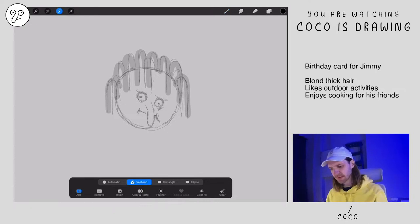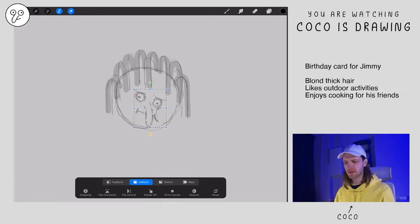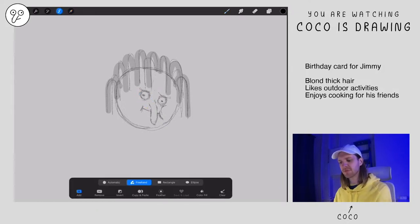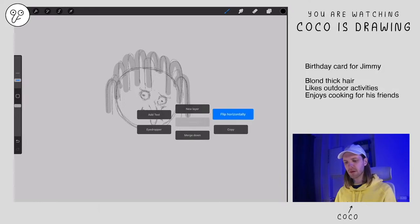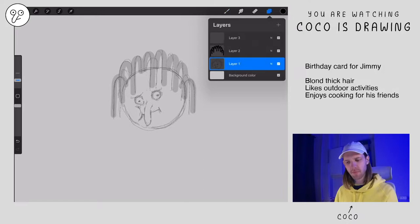So then I have the selection tool. I can get in here and make it look a bit more balanced. Just to do this now before we get too used to the idea. All right, looks pretty cute.